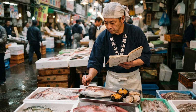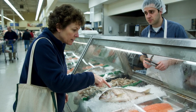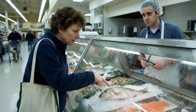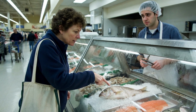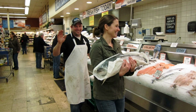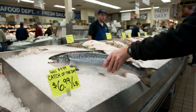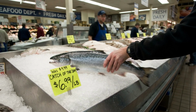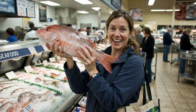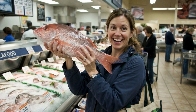Menu second, fish first. The customer who walks in demanding halibut on the one day the halibut is tired goes home with tired halibut. The one who asks what's good today goes home with the best thing in the building, and half the time pays less for it, because the counter moves what it has a lot of. Flexibility is the sharpest tool a shopper owns, and it costs nothing.